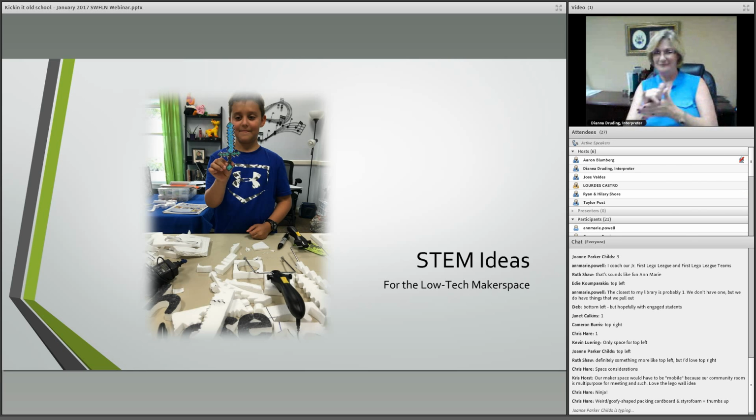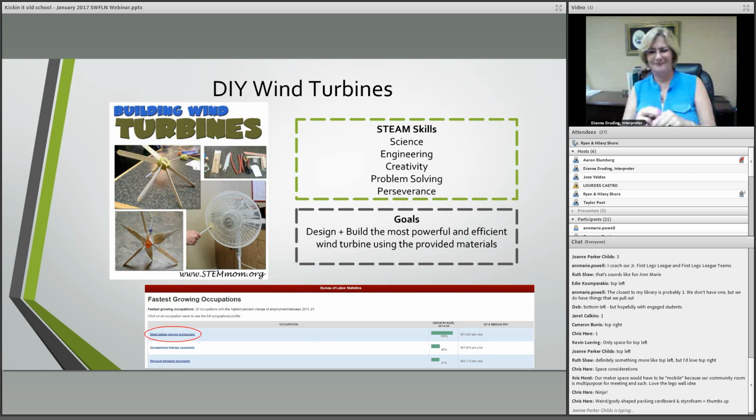All right, so we're going to start off with our first activity here, which is DIY wind turbines. And this is a really neat opportunity for kids to combine science and engineering, also a bit of art in there. And it really gets at the STEAM skills of creativity, problem solving, and perseverance.